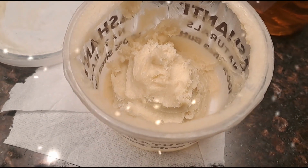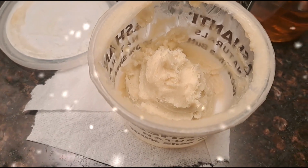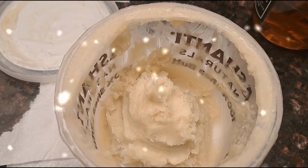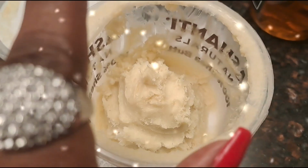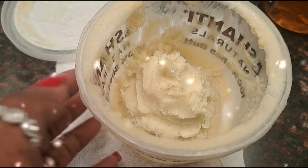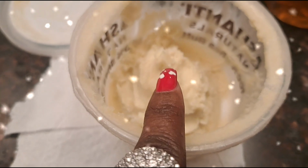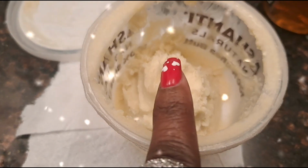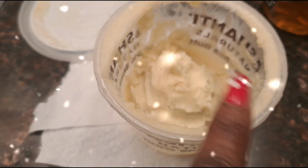Just make sure you put a little on your skin at first, like on the inside of your wrist, to make sure you're not allergic to it. Then you wait 24 to 48 hours. If you're not allergic to it, go ahead and pick this up. This stuff does wonders for your entire skin, your face. They claim it minimizes wrinkles, all types of stuff. You can even put it around mosquito bites to stop the itching.